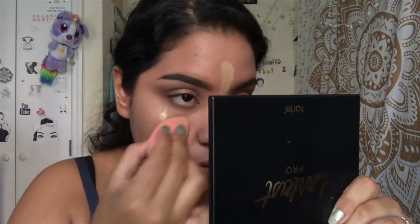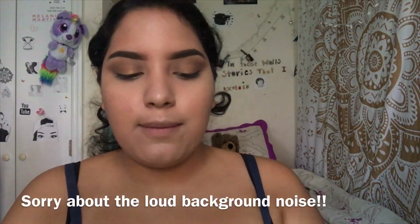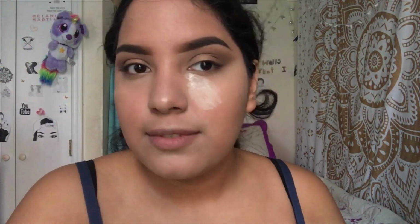Next, I'm taking this MAC Pro Longwear Concealer in the shade NC35 and just applying that underneath my eyes. Love it. And now I'm just blending it out with the beauty blender. Now I'm taking my Laura Mercier powder in translucent. My Laura Mercier translucent powder. I'm just literally putting this everywhere.